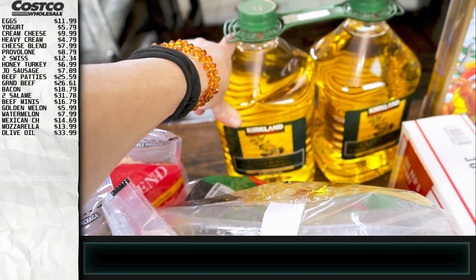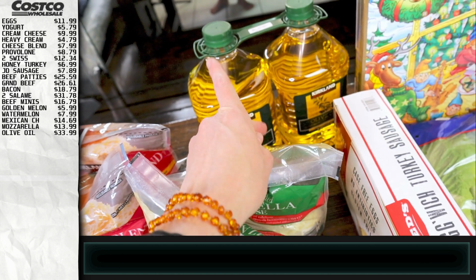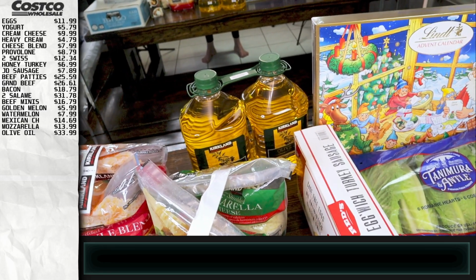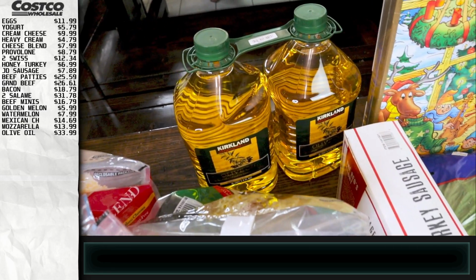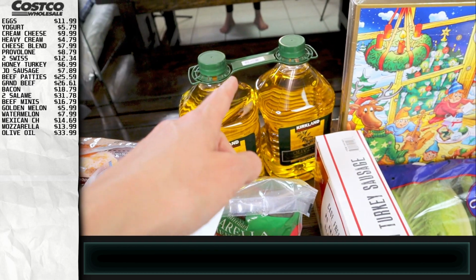And they did not have any vanilla beans, which I was really bummed about because Costco usually has vanilla beans for a really good price. And I should have just stocked up on more when they had them, but I will just keep looking. So I got olive oil.